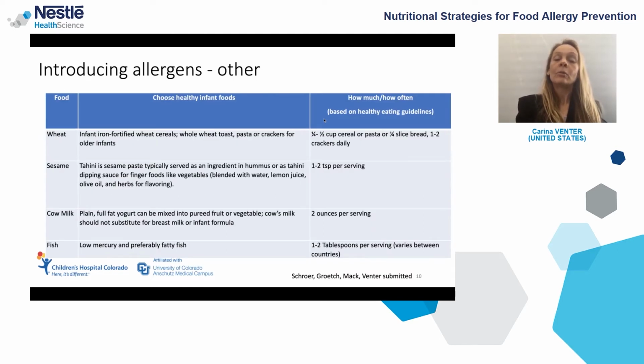Very little data or almost no data is available for early introduction of the other allergens for allergy prevention, and we can therefore take guidance on intake of these allergens from healthy eating guidelines. For wheat, we normally recommend iron-fortified cereals, about 1/4 to 1/2 cup of cereal or pasta, or 1 to 2 crackers daily. Sesame could be given as tahini paste in a serving of 1 to 2 teaspoons, but healthy eating guidance gives no indication on how often infants should be consuming sesame.